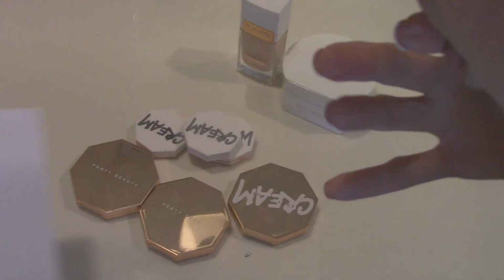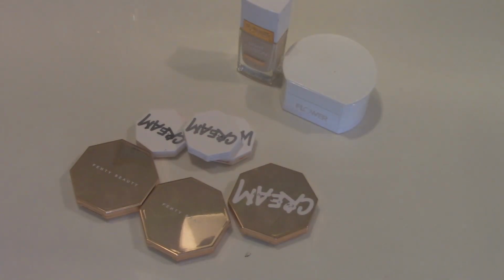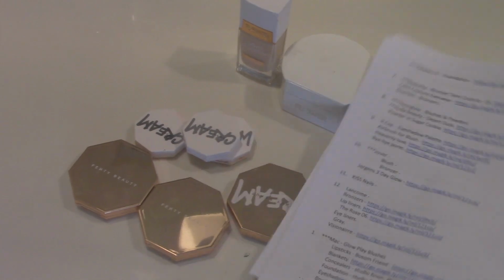Okay, so now we are going on to G, and that is in the kitchen. So let's go into my kitchen.